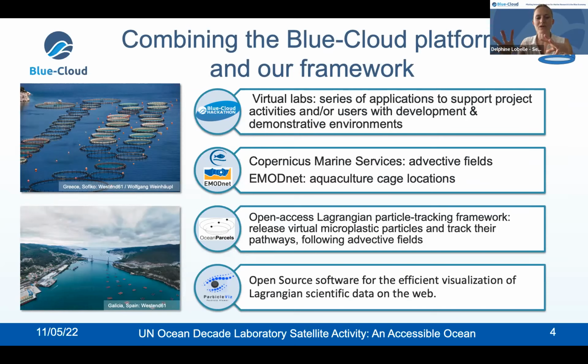And then we combined this with our expertise, which is in Lagrangian particle tracking. So this is where you really trace a particle that's moving around the ocean and it can follow the different currents. And this is all open access, so this can really be used by anyone who would like to look for it. And I'm going to provide the link for the open access GitHub page afterwards. And all of this was combined.